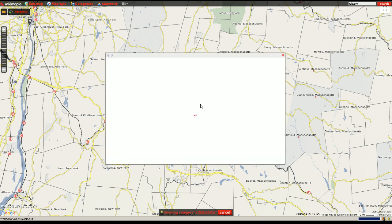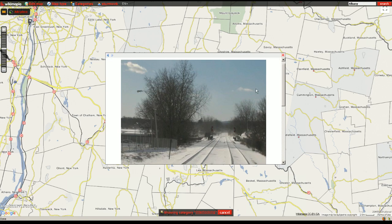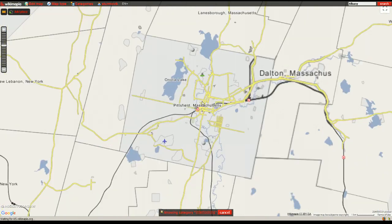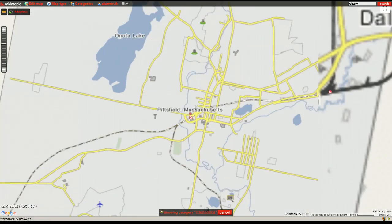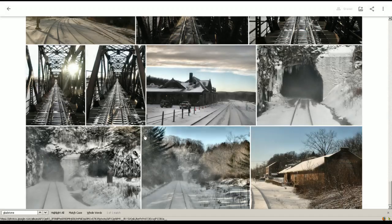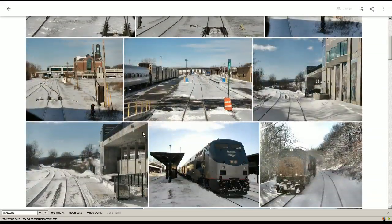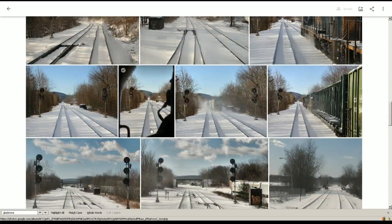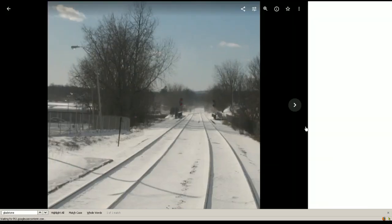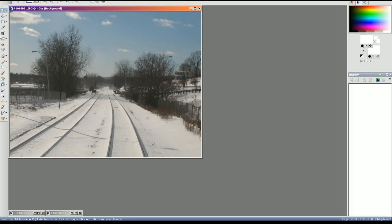So here we have Pittsfield, and that's where the two tracks start. So this is CP 150, and you can even see that I put up a version of this same photo on Wikimapia here. So let's take a quick check of what I called this photo back in the day. I don't know how these all got out of order when I was doing this. There it is. If I renamed them properly, then, if I named them properly. Yeah, see, you don't do CP ball. Okay, yeah, these are just improperly named.